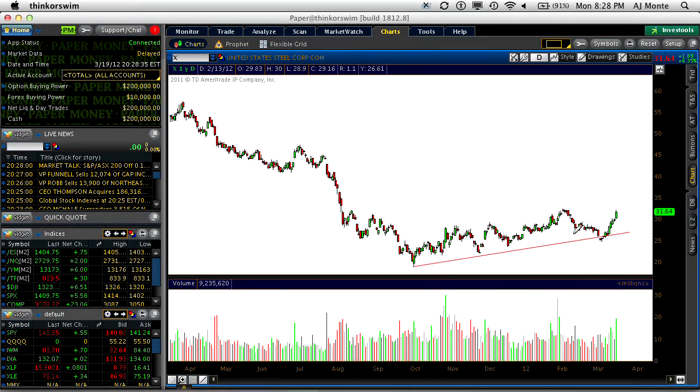Now, a channel is when you have a parallel line that acts as resistance to the original trend line that we just drew. In order to draw the proper channel, all you have to do is take a line, connect the tops, and try to keep it as close as you can to being parallel to the bottom line, drop it, and there's your trading channel.